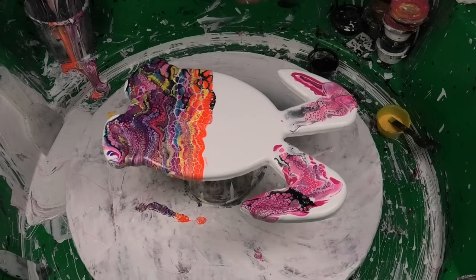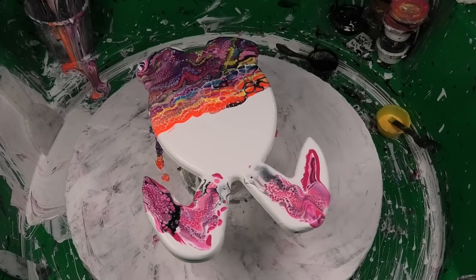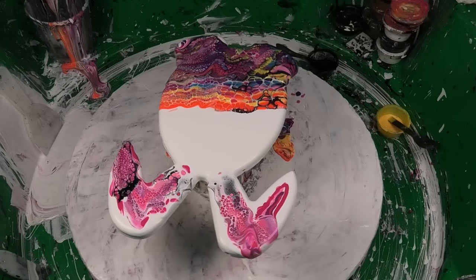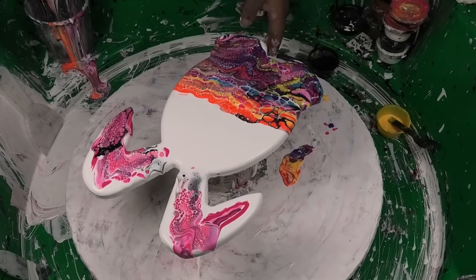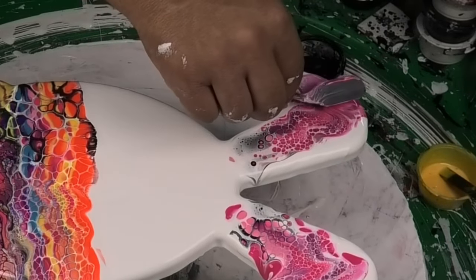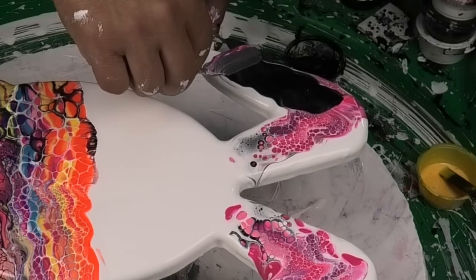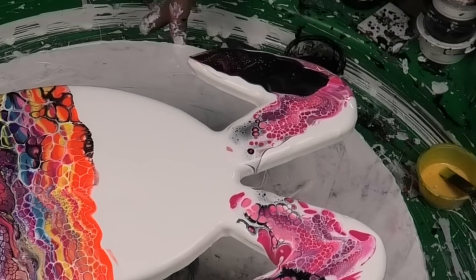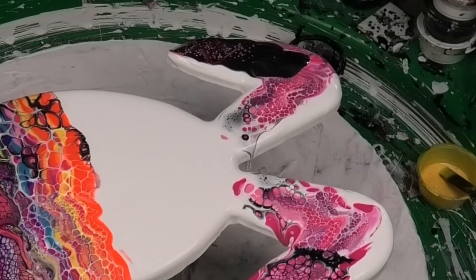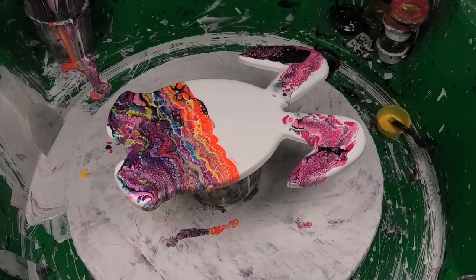Some juicy looking cells here. Tell you what, they're time consuming little suckers, aren't they? Which is good though, because realistically, if you're doing a painting, what's your hurry? Exactly. I like to have fun with it. Take your time, enjoy the moment.